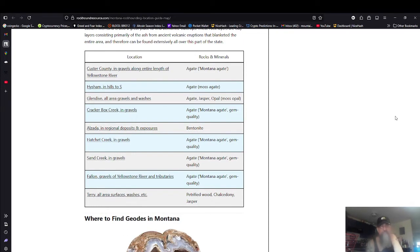We're going to talk about geodes in a minute, but look at this. Custer County, you've got the Montana agate. In the Hisham Hills, you've got moss agate, opal, and moss opal in the Glendive area. That sounds amazing. Crackerbox Creek, you've got more Montana agate, gem quality, high quality stuff. That's where the moss just looks like it's moss in glass.